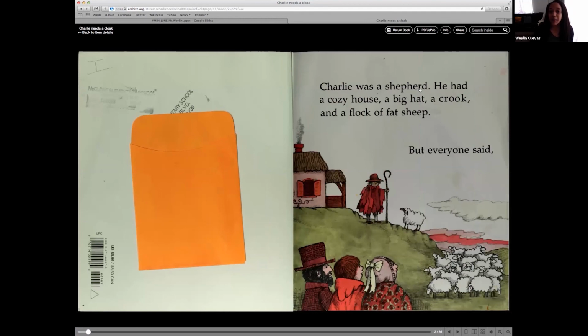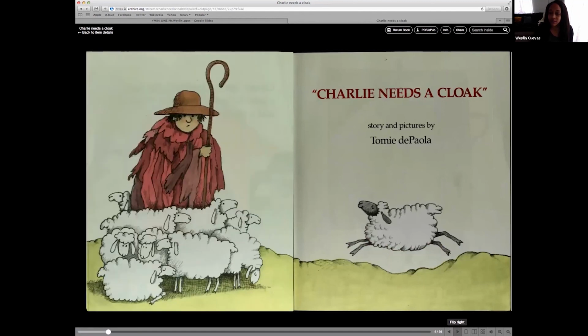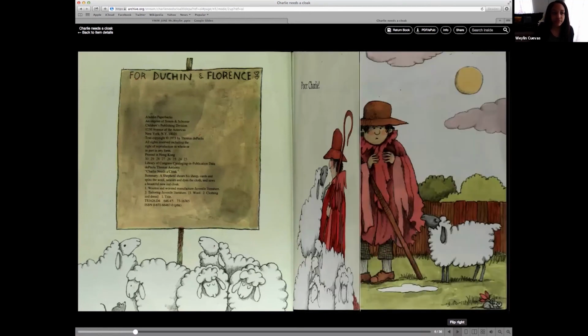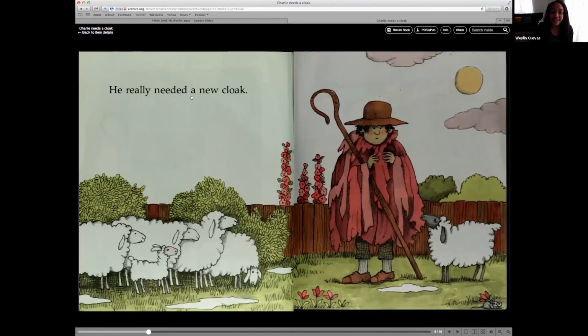Charlie was a shepherd. He had a cozy house, a big hat, and a crook, and a flock of fat sheep. But everyone said, poor Charlie. He really needed a new cloak. This is a cloak, guys. This overthrow that he has over his body is a cloak. What he has over him is a cloak.